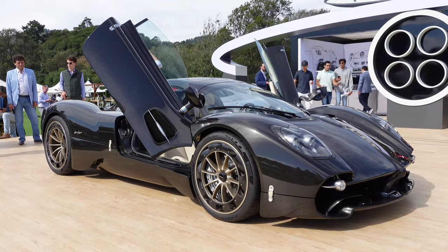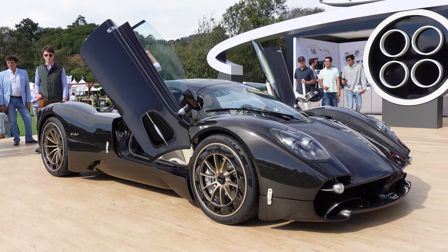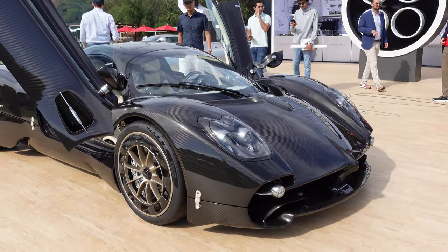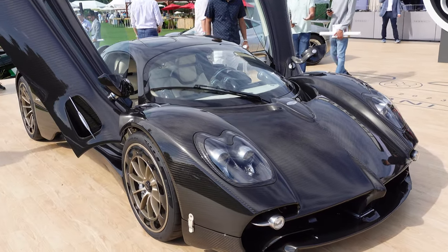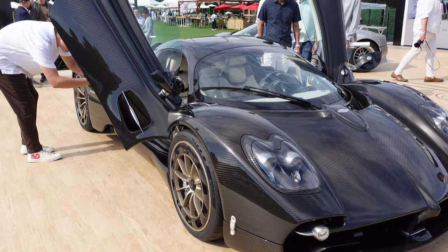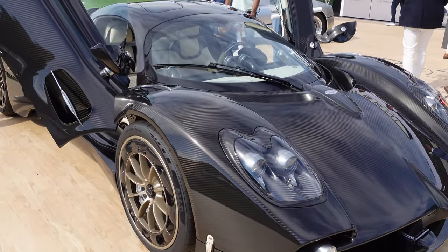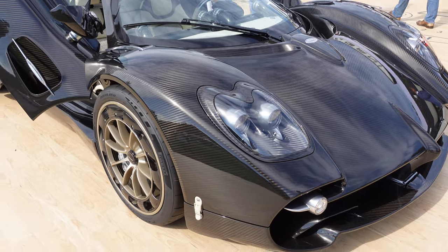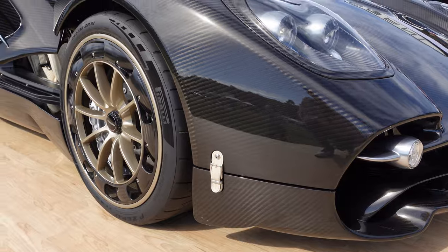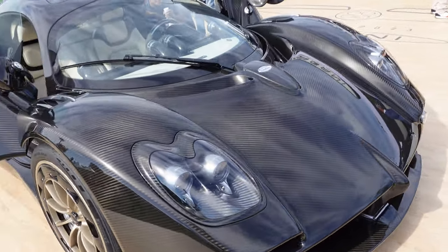I think the Pagani booth is quite special this year because we've got the new Utopia, the first new model Pagani in many years. I think in 2012, 11 years ago, the Huayra debuted. The Utopia is so cool to me because I think it combines elements of both the Huayra and the Zonda design. It still keeps the leather straps on the outside, very Pagani-like.